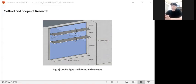The width of the double light shade was set to 300 millimeters, as proposed in the simulation study on the performance of illumination of light shade focusing on the depth of space and the dimensions and angle of light shade by Lee. And the double light shade was installed at heights of 1,800 millimeters and 2,300 millimeters from the floor.